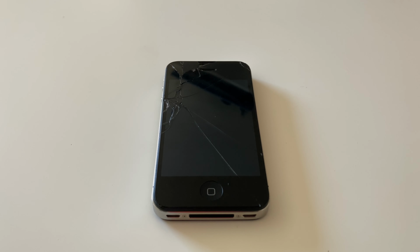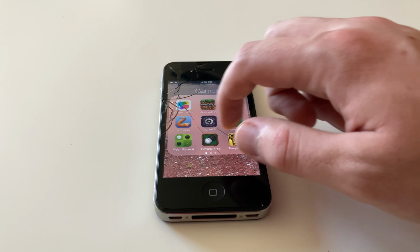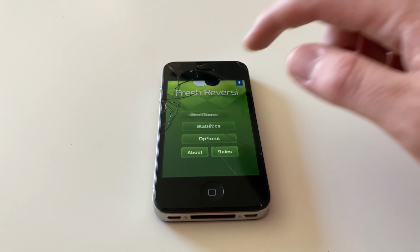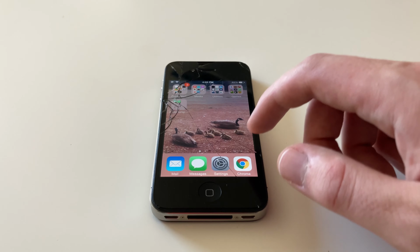By today's standards, it's admittedly not very fast. I'll give you an idea of the animations right here. Things do load, but there is a bit of delay. But I would say it's still pretty usable for simple games and basic web browsing and even watching videos.